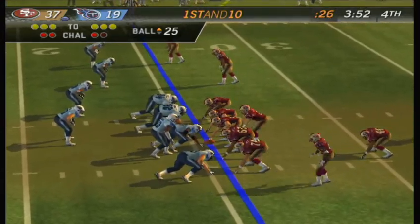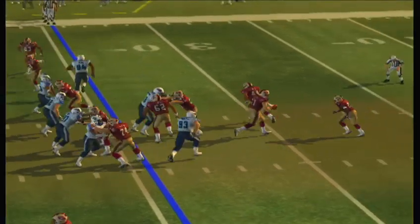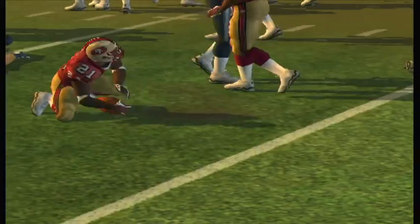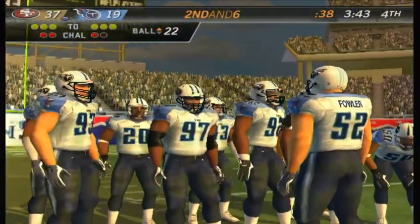Smith sends a man in motion. Hold the look. Little misdirection. Vandenbach comes up to make the play at the 22. Gore runs it for about 3 on the counter play.